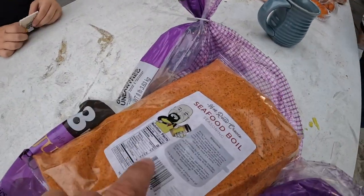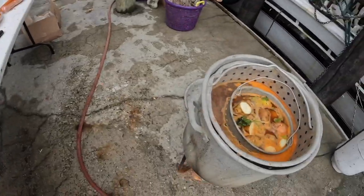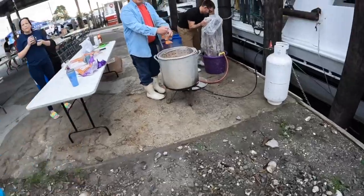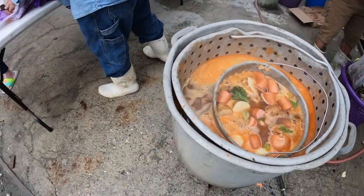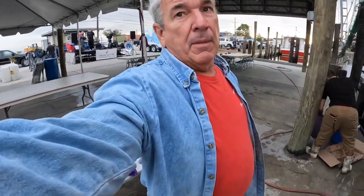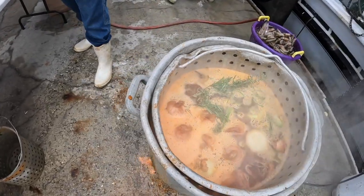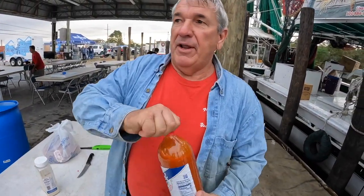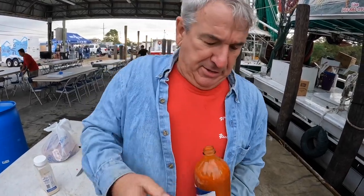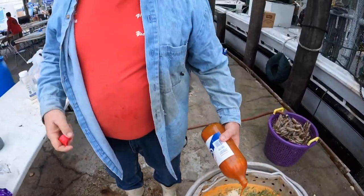So that's Hot Rod right there. That's the guy we're with today. And this is his seafood boil mix, with his sausage. All right, now this is a first. I haven't seen this yet. Rosemary in the pot. It smells heavenly. Whew. Uh-oh. This is not hot. It's all about flavor. Flavor, right? I can't take all the spice. So this will give it a nice taste to it.